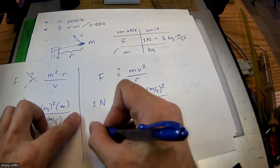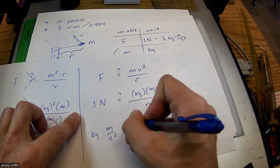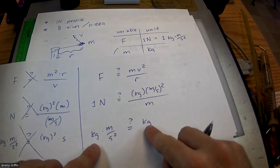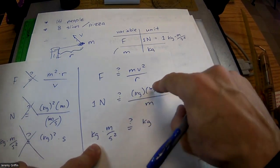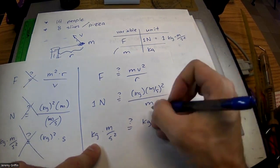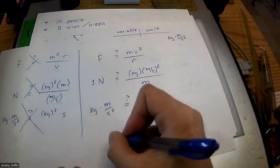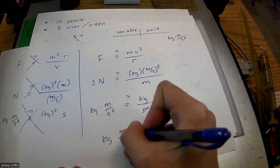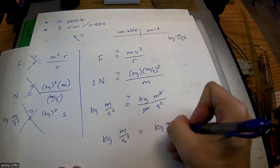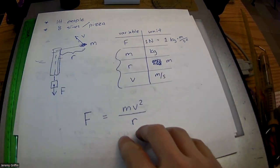Well, I know 1 Newton is 1 kilogram meter per second squared. Is that equal to, okay, I got kilograms. It looks like kilograms is going to pop in place, so that's okay so far. Now this is meters squared per second squared, and then also divided by meters. Oh, and then 1 of the meters cancels. Yeah, that does work out. Kilogram meter per second squared is in fact kilogram meters per second squared. Bing! It checks out. So this formula works.